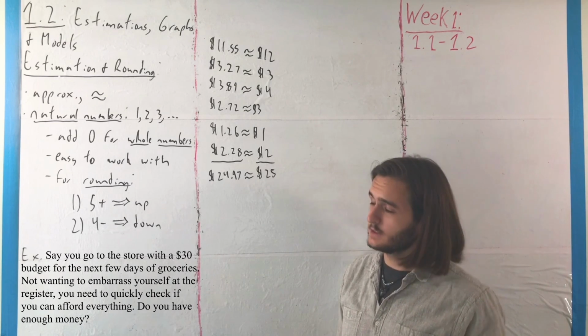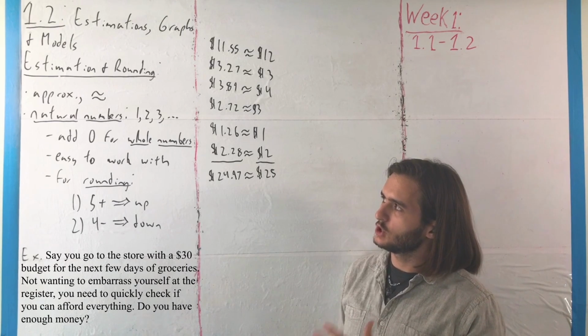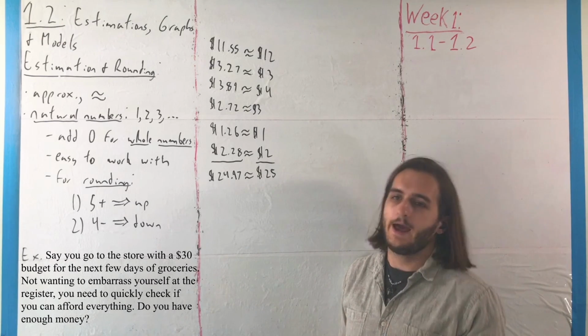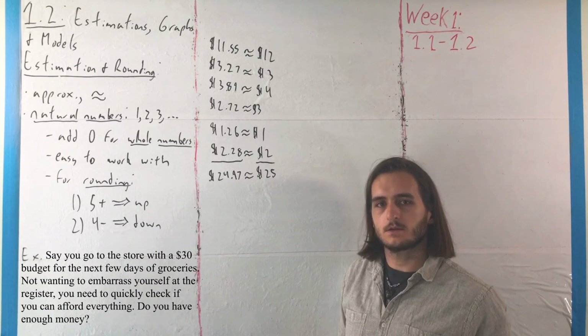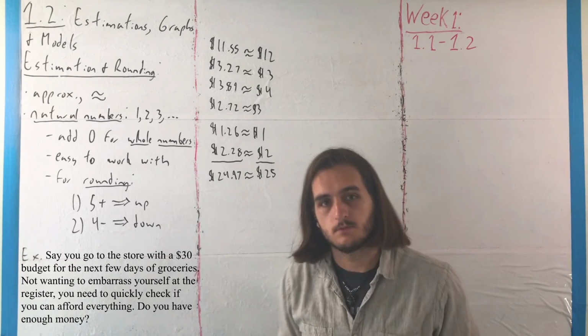The next thing we're going to look at is how we can handle estimations in cases that don't just have numbers right there for us. We're talking about estimations in terms of more graphical representations.